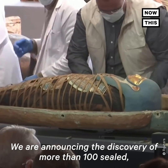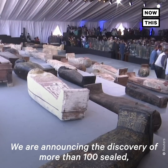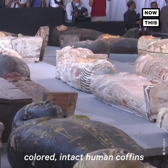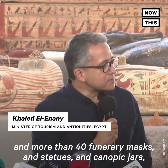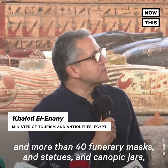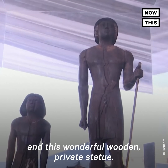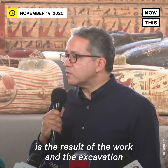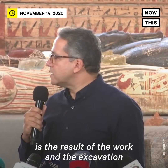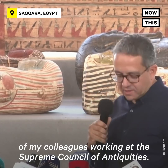We are announcing the discovery of more than 100 sealed, colored, intact human coffins, and more than 40 funerary masks and statues and canopic jars and this wonderful wooden private statue. All of this work that you see is the result of the work and the excavation of my colleagues working in the Supreme Council of Antiquity.